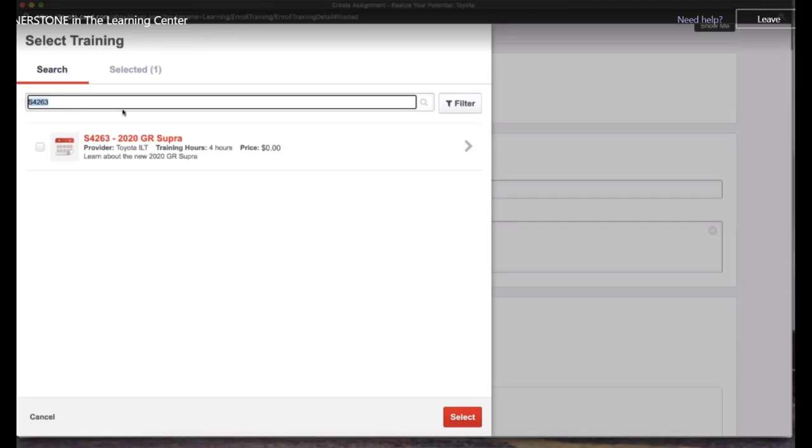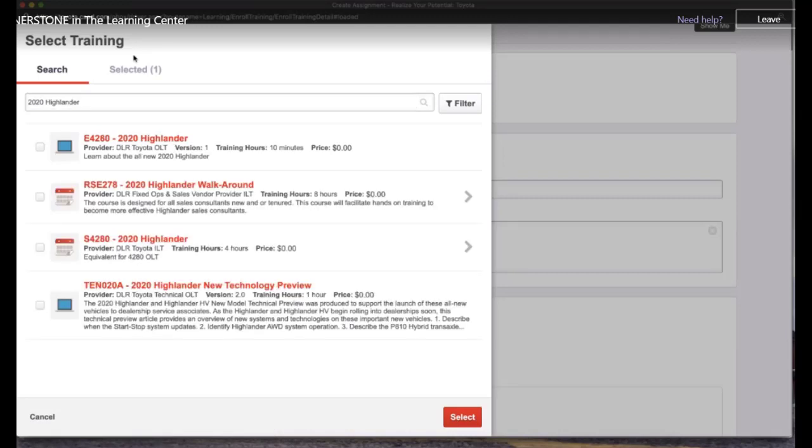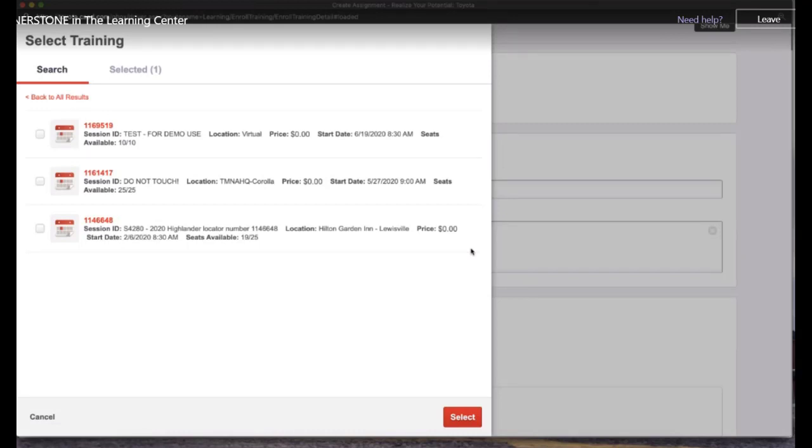So again, you can search by name as well. Let's do 2020 Highlander. Hit enter. Anything that has the term 2020 Highlander will pop up in your list, whatever's available in your region to view. And you'll see right here, S4280 for Highlander is available. I'm going to go to the side menu, this little caret or arrow, and then view the sessions available. Here's the one I want to assign. Click, and you're pretty much done.